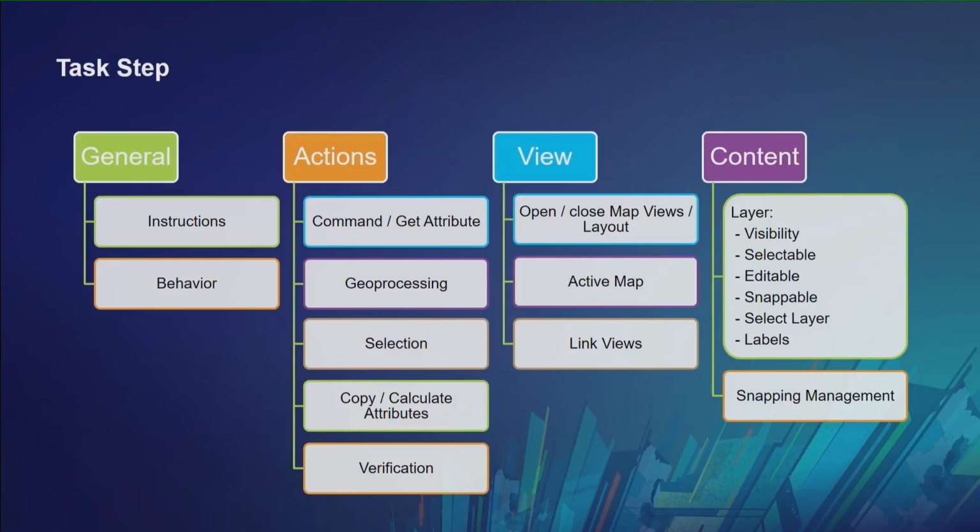task, then what you saw there were instructions. Jason's going to show us soon how he puts them in. There's a behavior that we'll touch on, and then the heart of the task are the actions. So a task can call any command in ArcGIS Pro. It can also run any geoprocessing tool, whether it comes as a system tool, or your GP model, or your GP script tool. It can run all of those. You can even pre-populate some of those parameters on geoprocessing tools, so it's powerful.